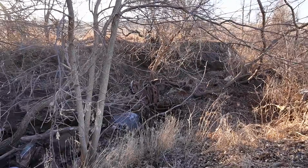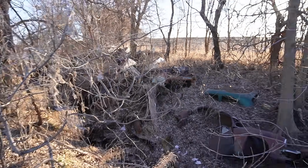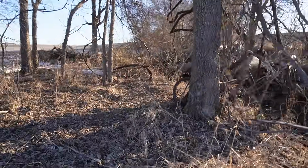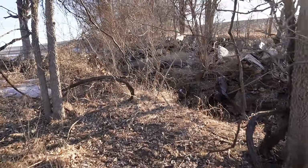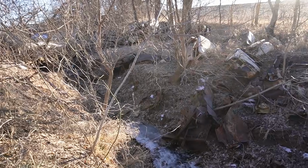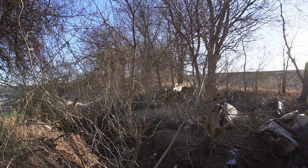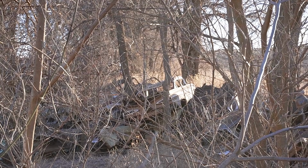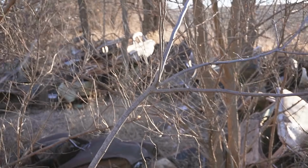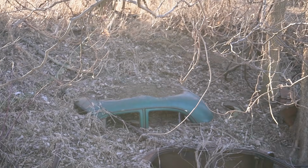Look at all these cars. There's one right there. And they go all the way up in there. That's really neat. But they did it so when the water comes through here, it wouldn't pull all the dirt out. That's an old Impala, I think, right? Those are Impala taillights. Can you guys see that? God, yeah, these are all like 50s. There's the roof of a car right there. And they've just been rusted out.